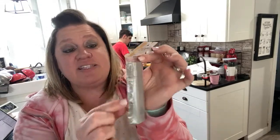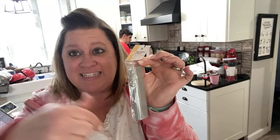Reusable straw, because I'm a germaphobe and I like to have my own. $1. And I love that it's got the little holder so I can clip it inside my handbag and my zipper.